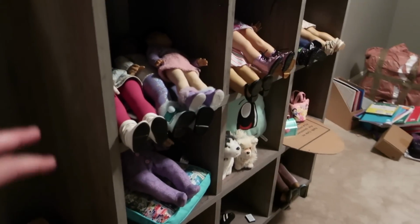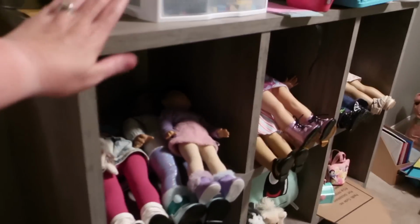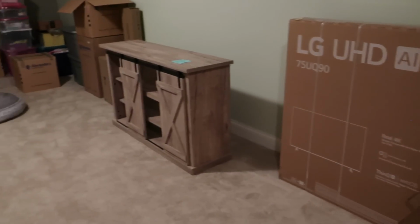But they have their stuff here, and then this thing, all the books are in the library, so I put all the dolls, or actually Natalie put all the dolls over here just to store them for now. And this used to be in the playroom. But the idea is that this room, where this beanbag chair is, is going to become a TV room where we're going to put this TV on that wall.